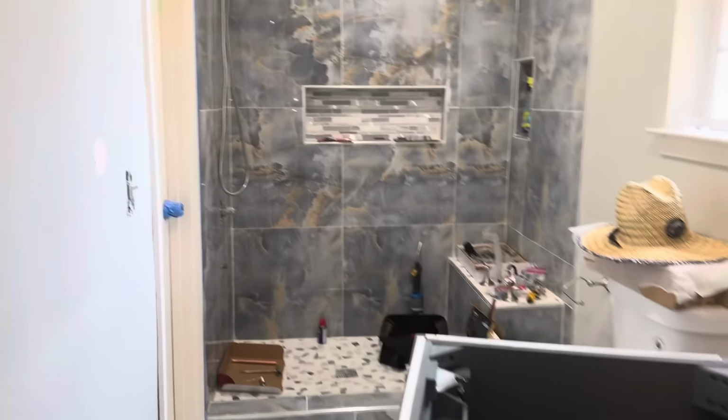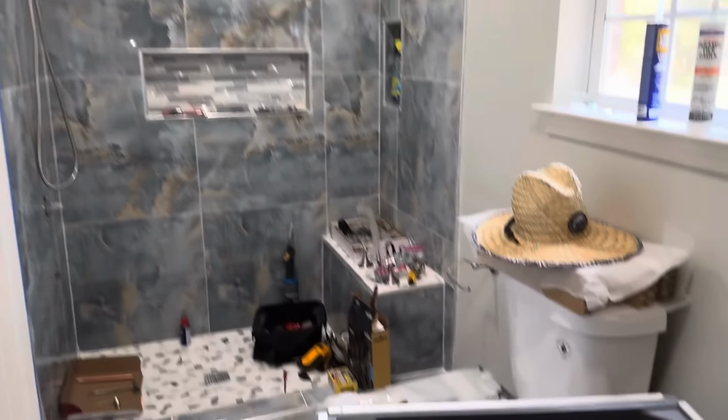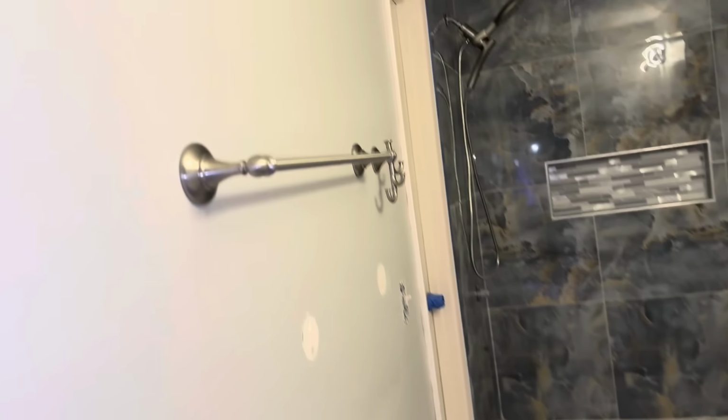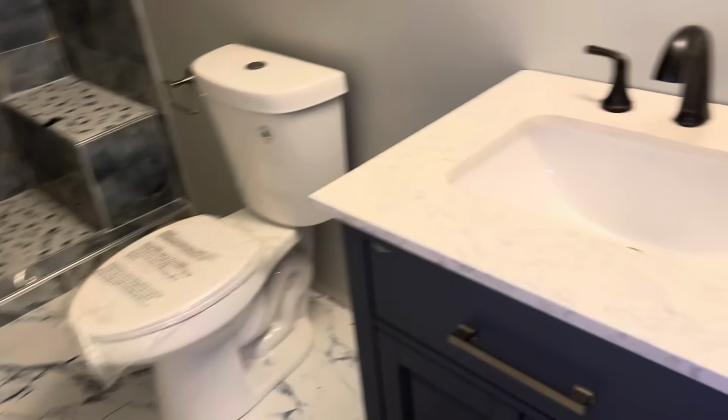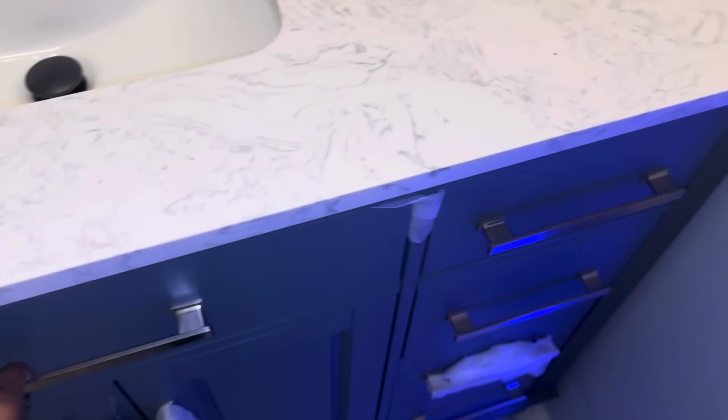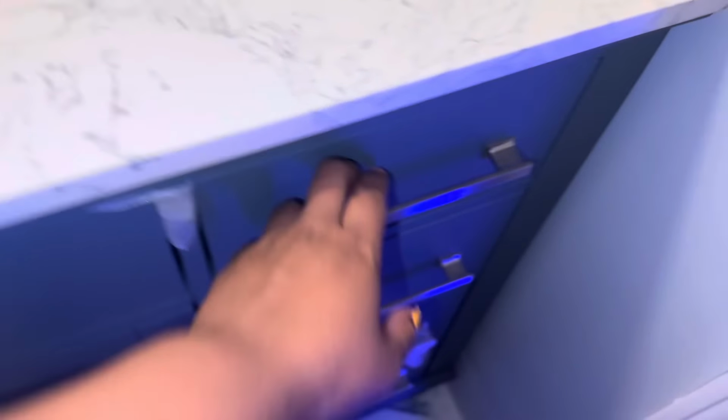So they're working on Kalani's bathroom, and this is what we got so far, and then we'll show y'all after. All right, y'all, bathroom update. So here's what's going on. Toilet, her cabinet in here, the light, she's gotta get her mirror.